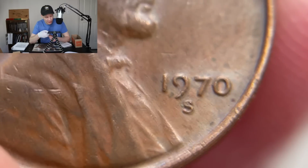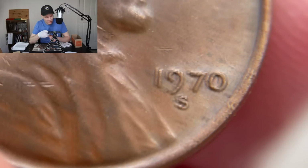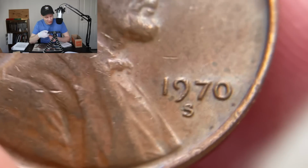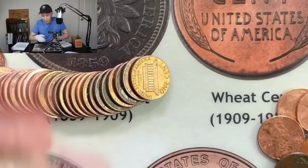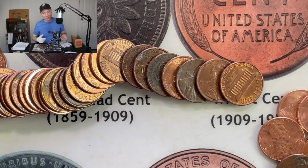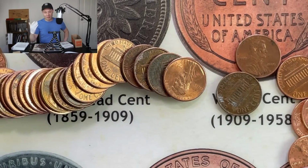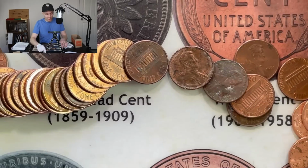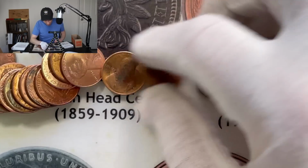All right, so it turns out the 70S small date, you would actually have the 7 a little bit above the 0. And on this one, the 7 is definitely below the 0, at least as far as I can tell. Let me know down in the comments below what you guys think. And I will be putting that to the side. I keep all of the 70S's I find just in case I accidentally found a 70S small date and didn't even realize it, because I definitely don't have the best eye for that type of stuff. So I will be keeping that one, just like I keep all of them.